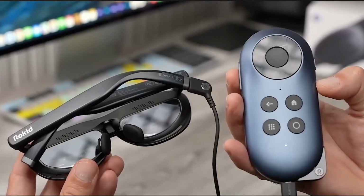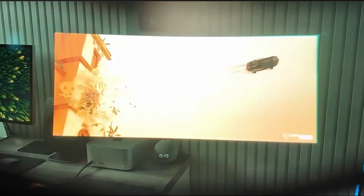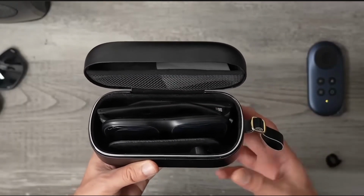The Max 2 is extremely lightweight, sleek, and simple to use. Plug it into your phone, tablet, or Steam Deck, and you've got a giant display wherever you are, on a plane, on the couch, or hiding from your responsibilities under a blanket.